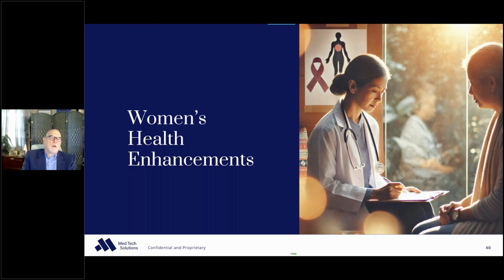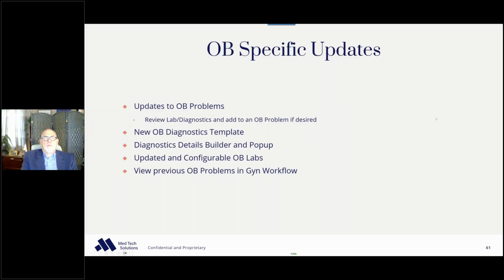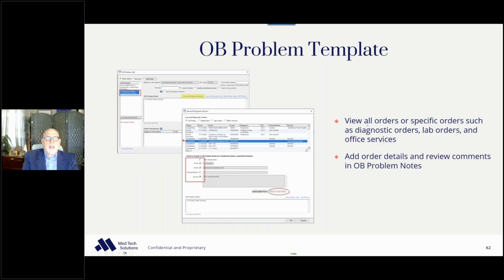There are a number of women's health enhancements in the system. The majority of them are going to be in the OB component of women's health. So there are a number of items. This list, you will, by the way, get this template or this PowerPoint, so you can look at the stuff in more detail. But I'm just going to go through these very quickly.